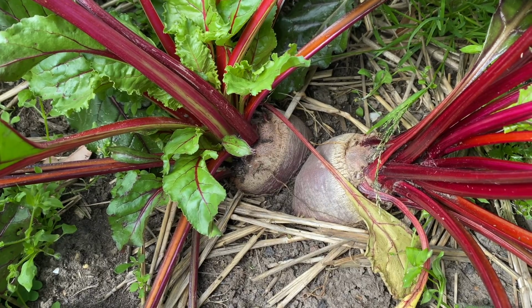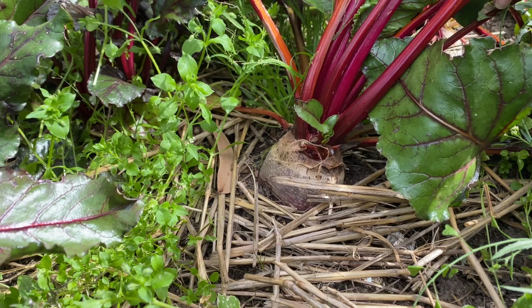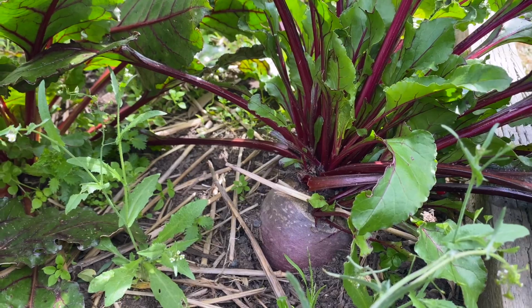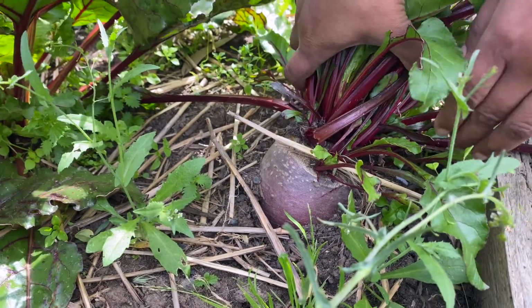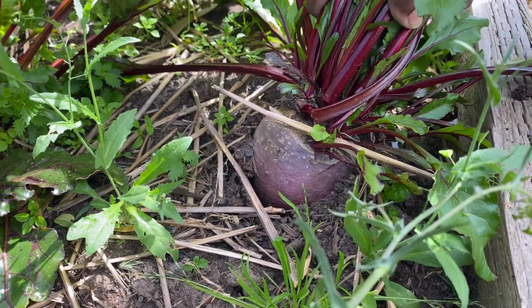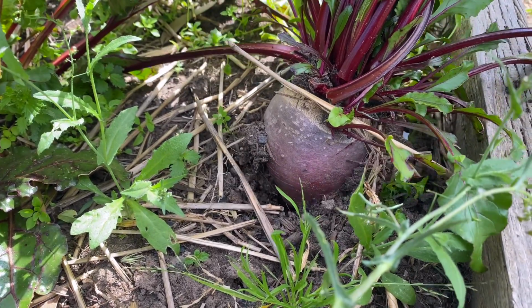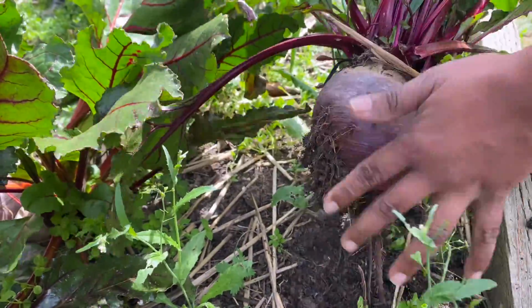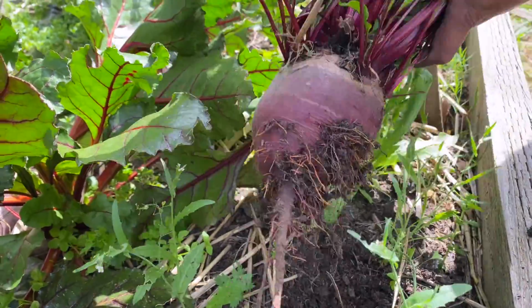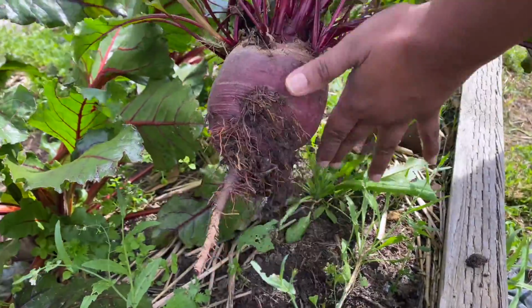I just bought a punnet of beetroot seedlings from a local nursery and planted them, leaving some space in between them. I have already prepared my garden bed with organic compost. I make my own compost. I will teach you how to make your own compost in another video. It is super easy and fun.